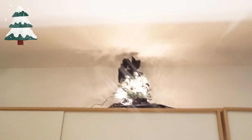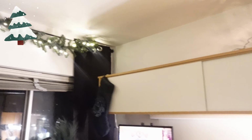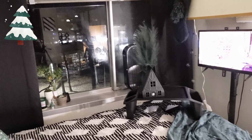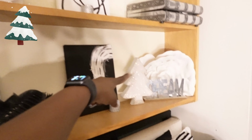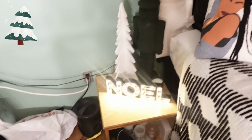I have a little bottom piece to it, but it was ugly, so I put like this fabric up there. And I have more lights up there that I'm gonna light up, but I never feel like turning them on. But overall, this is how everything came out. I decided to keep that up there because I thought it was cute, and I added this little Christmas tree. I don't know where I got that from, though. I know my mama got it for me. But yeah.